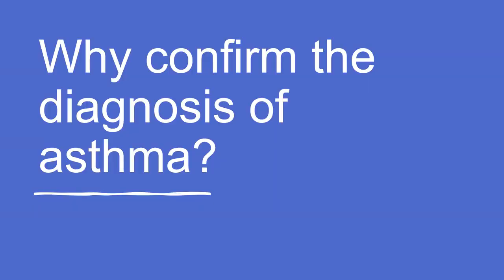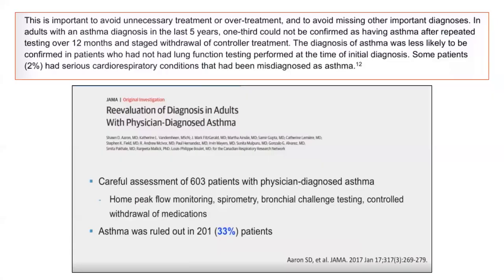Why can't we just use clinical suspicion, put the patient on inhalers, and follow up from there on? This came from a study done in Canada where they looked at patients who were clinically diagnosed with asthma and tried to do confirmatory tests via spirometry or bronchoprovocation tests, or just weaning them off their inhalers. They found up to 30% of patients were able to be either weaned off their inhaler completely, or with bronchoprovocation tests or spirometry, they were given a different diagnosis other than asthma. So about 1 in 3 patients who are diagnosed with asthma in primary care clinics may potentially have a diagnosis that's not asthma.